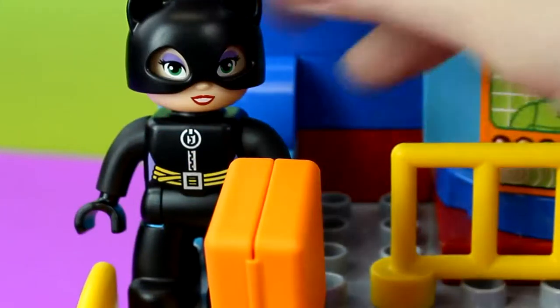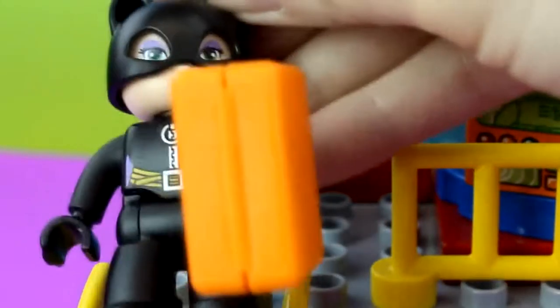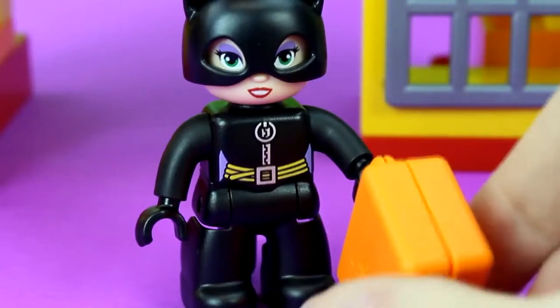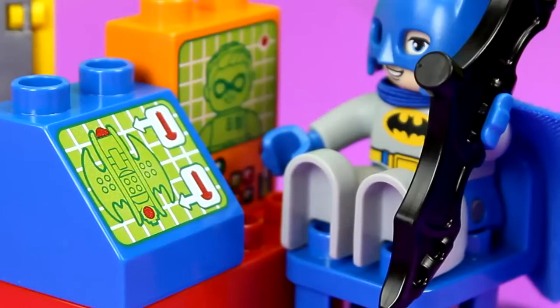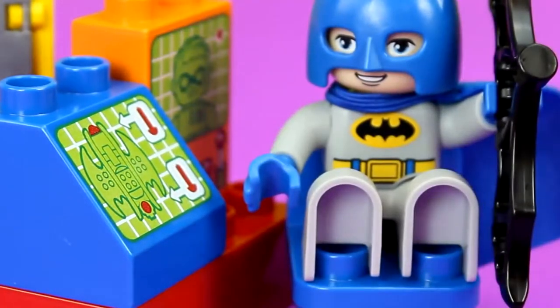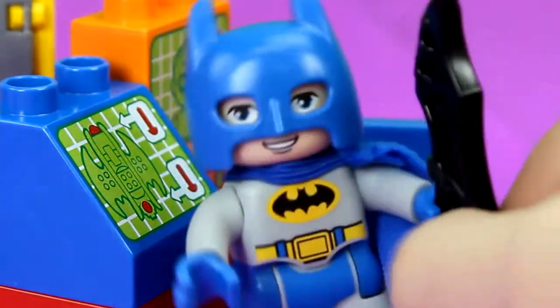Stole Batman's suitcase. Now I'm gonna get away. So long, Batman. Uh-oh, I sense something's wrong. I better get going. To the Batwing!